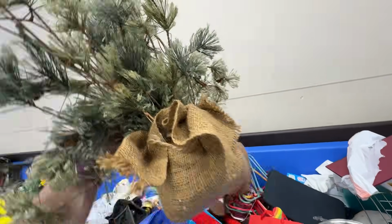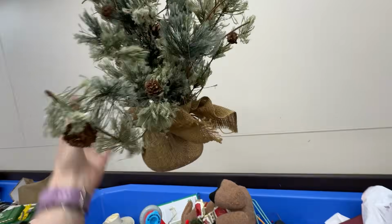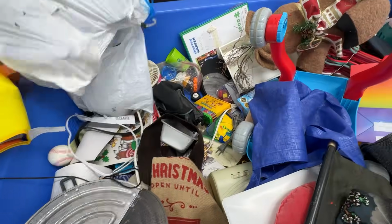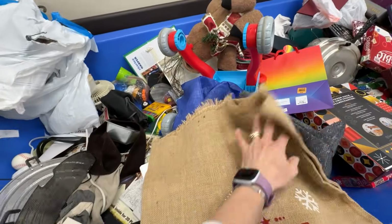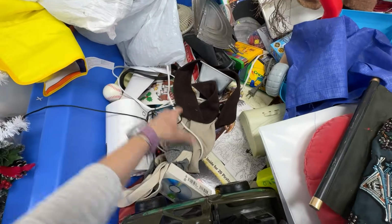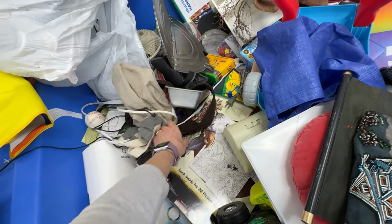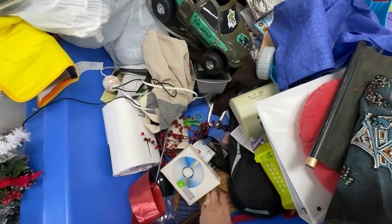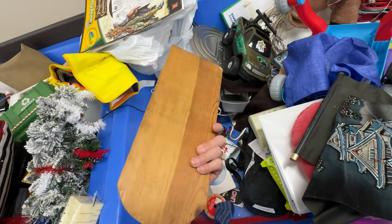This tree might have been a little heavy because it had a cement base and it looks pretty janky, but people always want to buy my Christmas trees, so I'm going to grab this. He was probably less than $5. This is really cute, and I ended up loading it full of stuff for taking to the car. It was a burlap bag that looked like Santa's bag with some Christmas letters on it. It was cute.